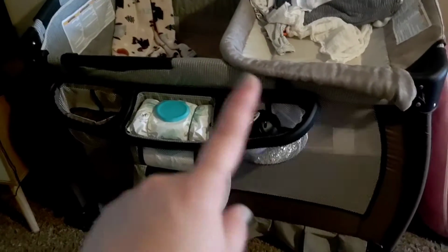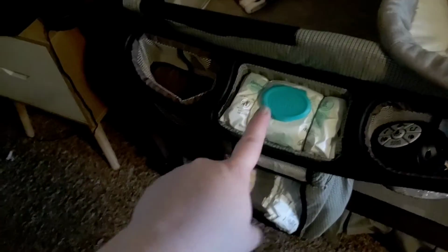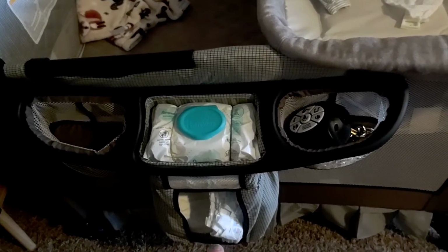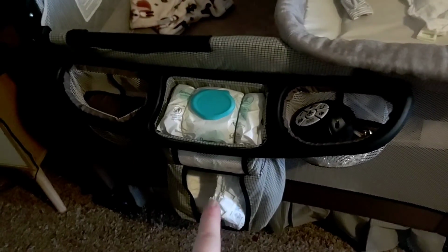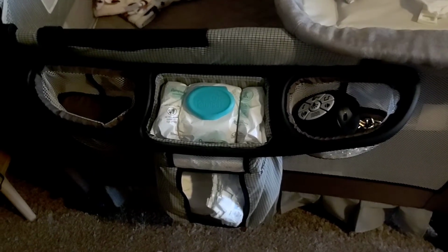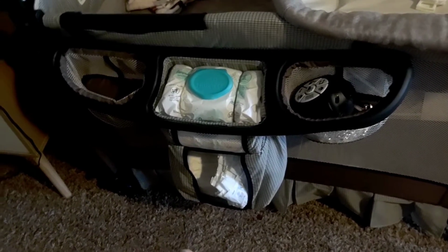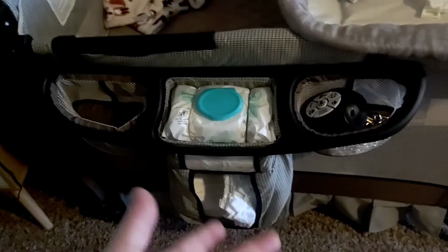But we'll see. Let me take you on a little bit of a tour. In here right now, I have some wipes. I had to double stack them so that it wasn't sitting super low in there. Some newborn diapers. We only have one pack, so it's divided between diaper bags, some in here, and then some in the living room for now. It's only a 43 pack, and that's what we decided to use for now. If we feel like he's going to be a newborn for a longer time, we can always go to the store and pick up more.